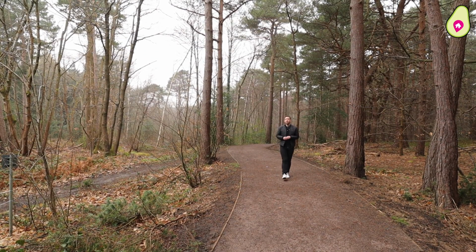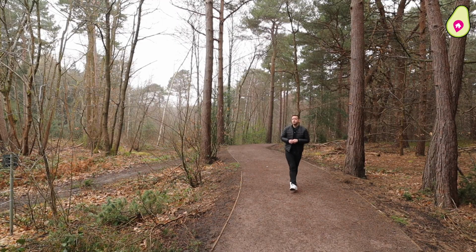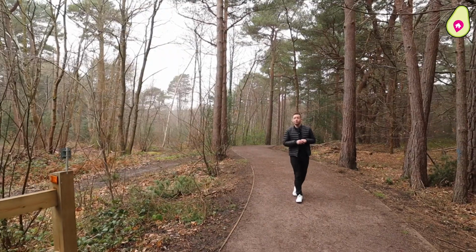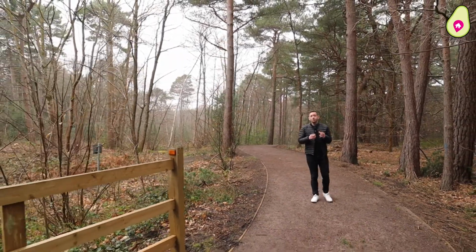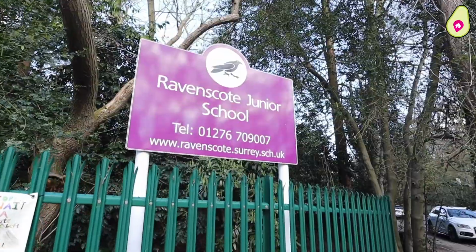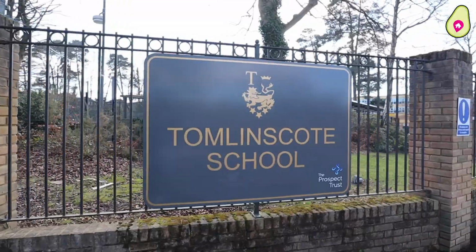So you join me in the field allotments, which is immediately across the road from Desigin Park, with hundreds of acres of woodland and pathways to explore for your runners, your dog walkers and your cyclists as well. Also nearby for schooling, you've got Heatheridge Infant School nearby on Heatherside, Ravenscote Junior School and Tomlinscote Sixth Form College.